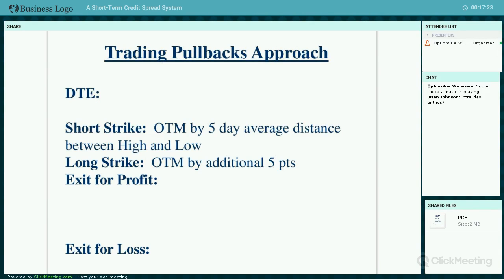So in the SPX, that could be anywhere from, say, 8 to 15, just depending on the season we're in. In a bear market, the daily ranges are much greater than in a bull market, so keep that in mind. But whatever that average distance is at that moment, we're going to go out of the money and then round up. So we go a little farther out. If it's at 8, we're going to round to 10. If it's at 12, we'll round to 15, something like that.